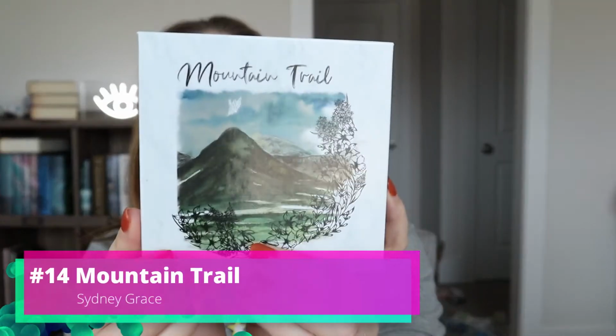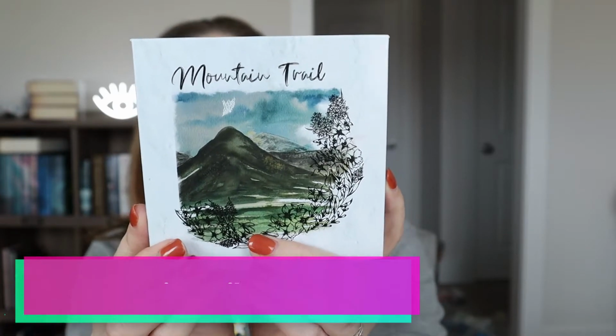One of the other palettes that I picked up from Sydney Grace during their Christmas in July palette, this is the palette that I purchased to get the other one for free. Or was it the other way around? Now I don't remember. I bought one, got the other one for free. This is the one that is the Mountain Trail palette.